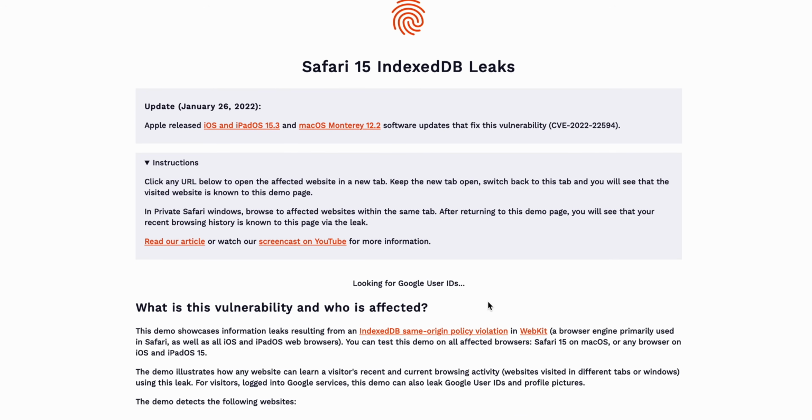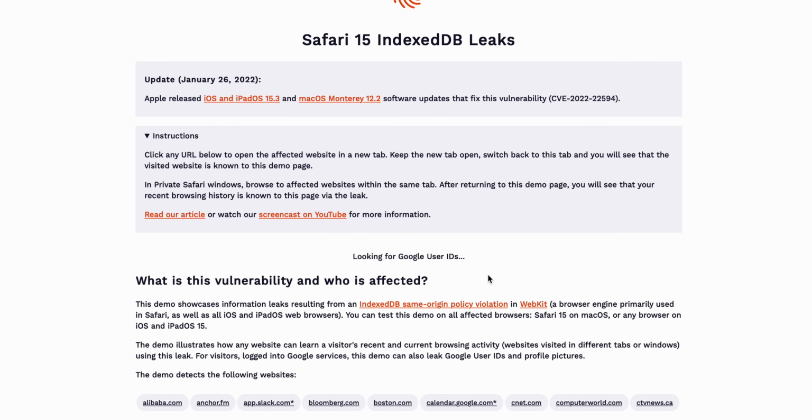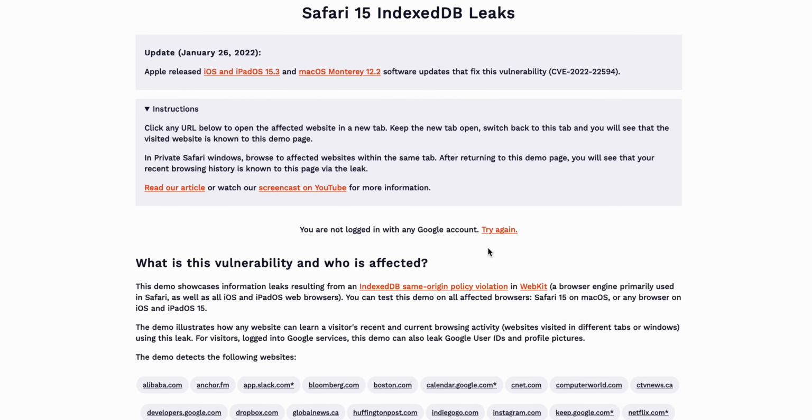Some handyman even made a website where you can check for this vulnerability in your browser called IndexedDB. And yes, Apple has already fixed this defect. Still, it's a good idea to keep your macOS up to date. Having said that, sometimes updating can be tricky. What do I mean by that? This may sound contradictory, but updating to a new version is not always safe.